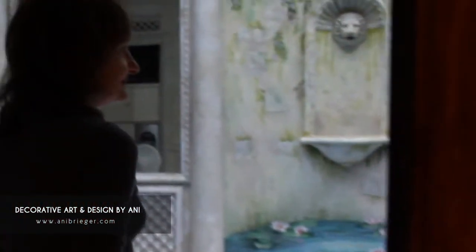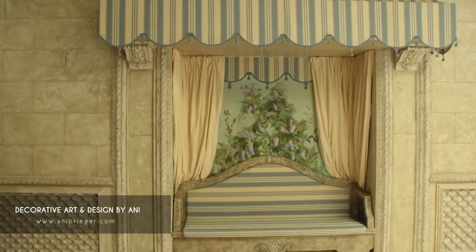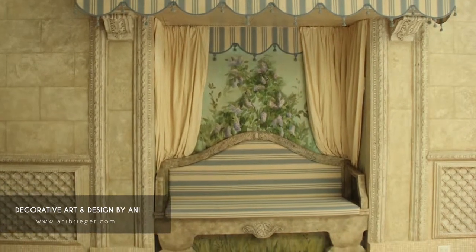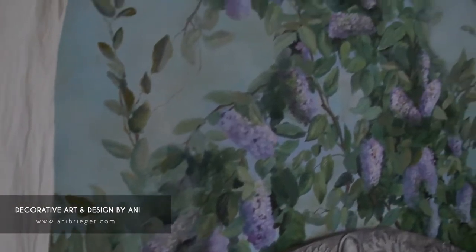So I would like to show you the pool area, which is created with an Italian outdoor space in mind. I wanted to create something that will feel part of this outdoor garden scene. So we built a bench and a canopy, and we did the fabric and wood and all the three-dimensional construction, and we painted also the lilac bushes in the background.